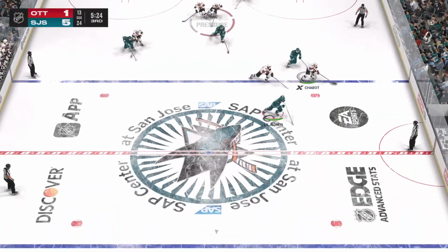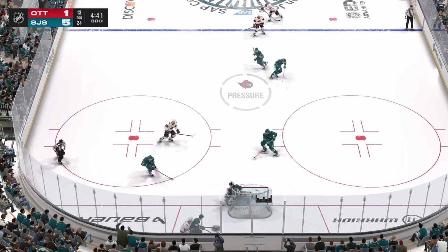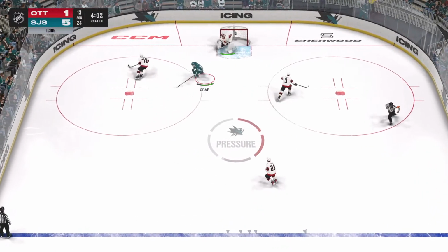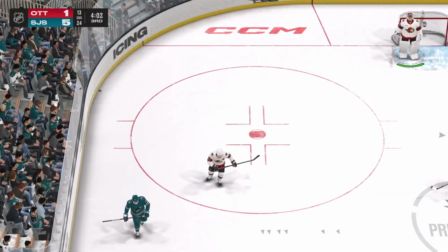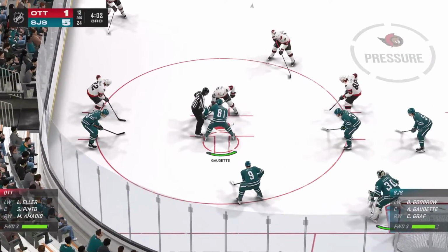Ottawa's got control of it now from their own end. And they'll dump it in. The Sharks gain control of the puck. Icing is the call. We'll get a face-off at the other end. The Sharks have treated tonight like a shooting gallery and are in cruise control late in the third.